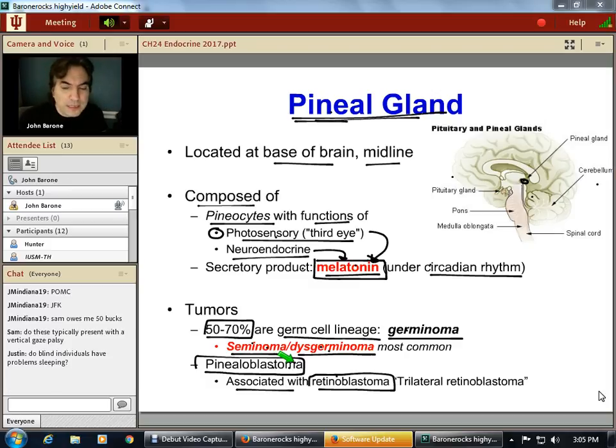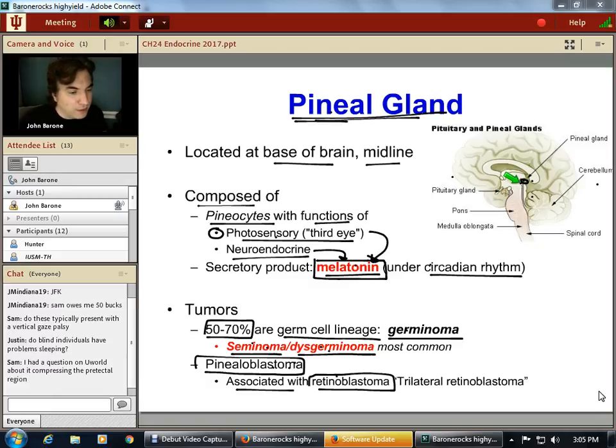Vertical gaze palsy, that's a good question. I'm not sure if it would create a vertical gaze palsy. I don't know what's back here. I haven't seen that many in my career. I don't do any neurosurgery except when I was a resident, and even then I never saw one. So I haven't seen enough of them to tell what the presenting finding would be. I'll have to go Google it and look it up.